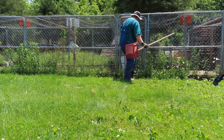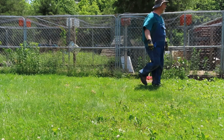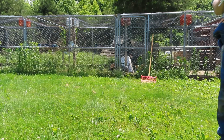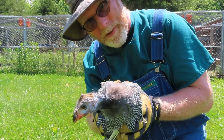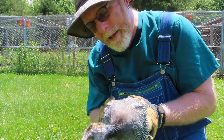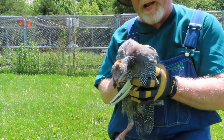Get the dog. Okay, that was traumatic. The dogs and the cat all were after this thing. I think he could outrun one, but they were tag teaming on her, so I'm gonna let her go, see what happens.